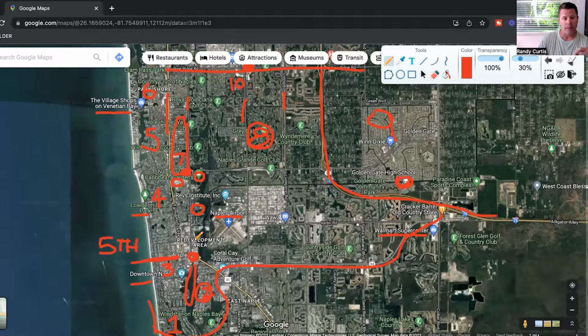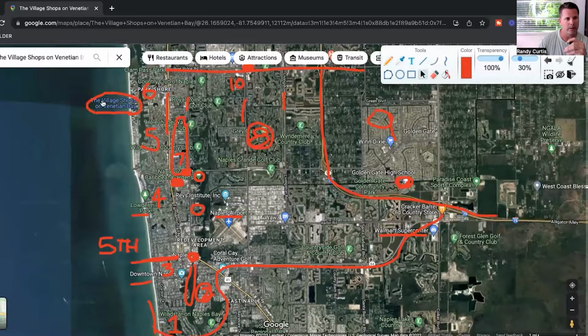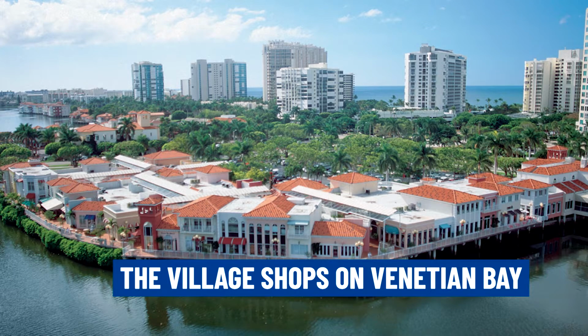So that's some shopping. And then one of the main shoppings is the mall right here. The mall's right on the corner of 41, and I believe that's Golden Gate. Great mall, really nice, clean. Got every store that you could imagine there. Good mall. And then you head up north, and you've got the village shops at Venetian Bay. We kind of give you a look at what that looks like there. Looks pretty good to me.